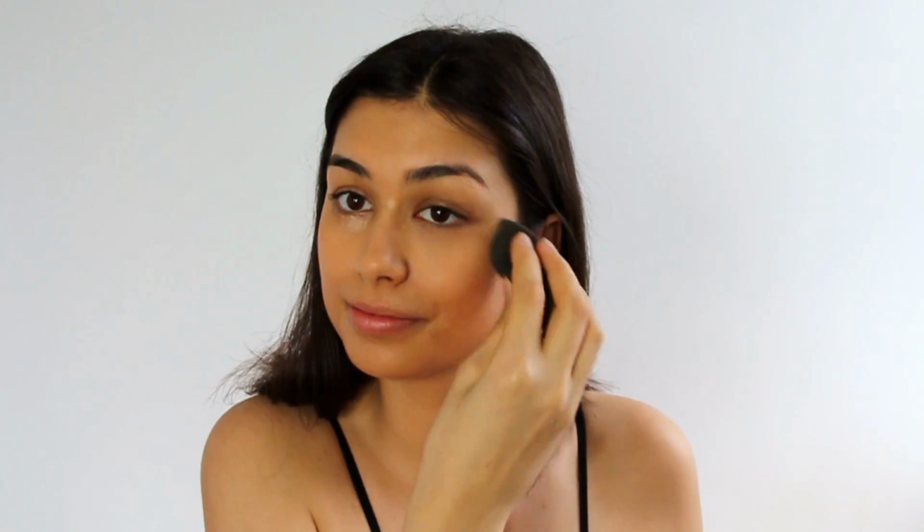And I'll be setting that right away with my Laura Mercier translucent setting powder. Especially when you want this to last all day, setting is a very important part of that. I'm gonna be setting my smile line as well.